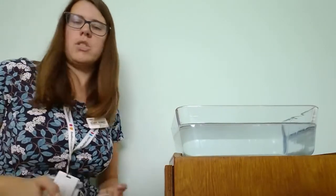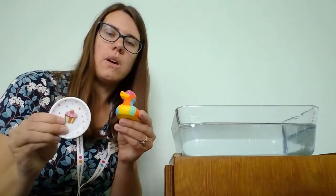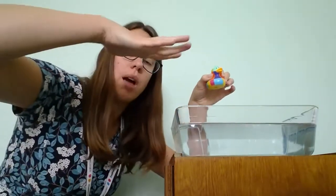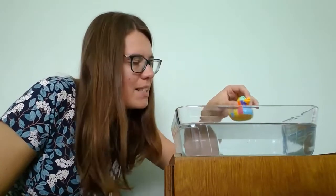Let's have a look. What should we start with? Should we start with the plate or the duck? Let's try the duck first. Do you think the duck will float or sink? I wonder. I think the duck might float. Let's have a look. It's floating. Can you see? It's not at the bottom, is it? It's floating on the top. Good job, duck.